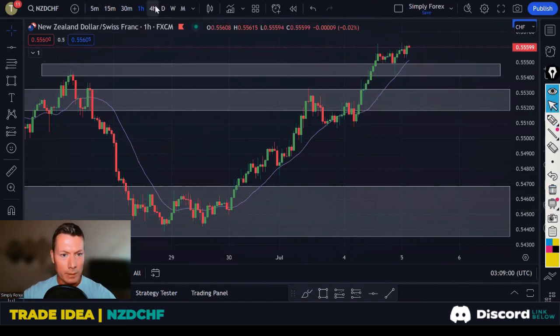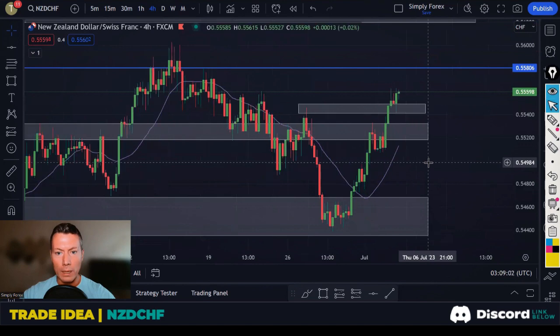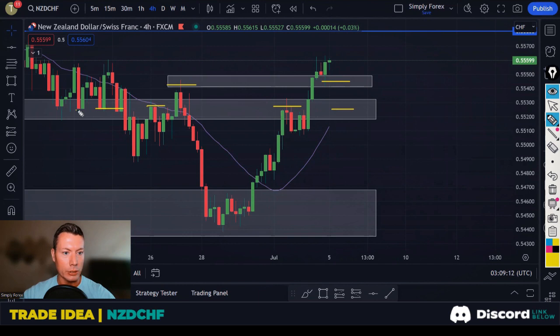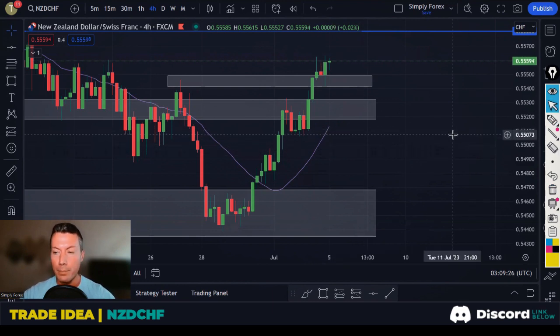Again, guys, sometimes things are a bit clearer on the H4, to be honest with you. So this is that first grey zone because of this last high. And in this grey zone, we've had lots of price action at this level. And the moving average 20 will be catching up. So this could be a really nice value play from here. Okay, guys, so that's what I'm looking at. New Zealand Swiss franc and Aussie dollar Swiss franc. We're looking to buy those pairs.